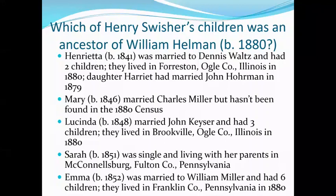Then we've also got Mary, born 1846, who married Charles Miller. I haven't found her in the 1880 census, and it's not clear when she married Charles Miller or where she was in 1880. Lucinda was married to John Heiser in 1880. She had 3 children, lived in Brookville, Ogle County, Illinois. A daughter, Sarah, born 1851, was single and living with her parents in McConnellsburg, Fulton County, Pennsylvania. And then finally, the last daughter, Emma, was married to William Miller and had 6 children. They were living in Franklin County, Pennsylvania in 1880. So these are the candidates that we focused in on trying to figure out if one of these daughters could have been the mother for William Hellman.